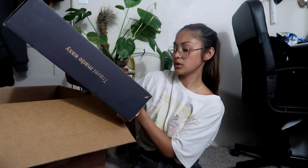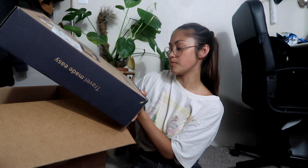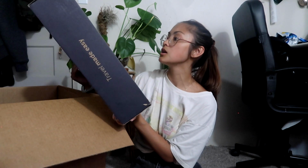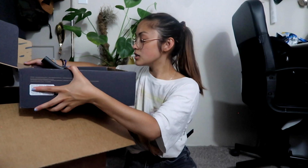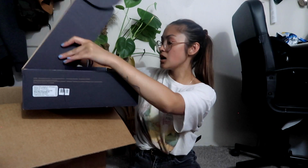It is a Pipa series car seat adapter for Uppa Baby Vista and Cruz strollers. So this retails for, I have no idea, but it's just the attachment for those strollers, I guess. I don't even know if it's complete. There's only 2 things in here. So I'll have to make sure that that's a complete set and then see if I can sell that. I'm probably gonna try most of these out on Mercari and Facebook Marketplace because I don't think these are really that great for Poshmark.